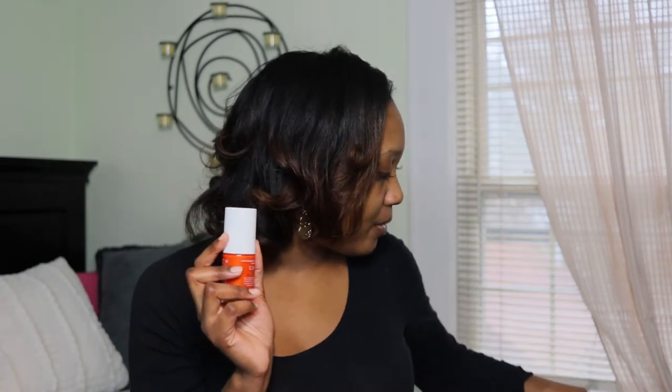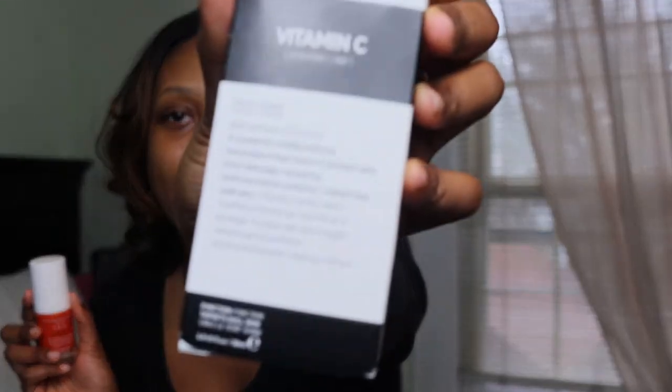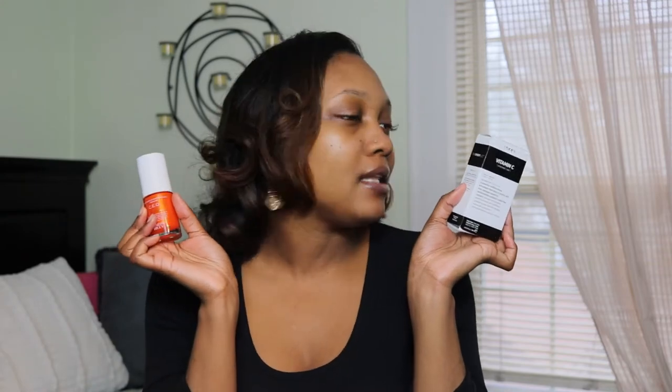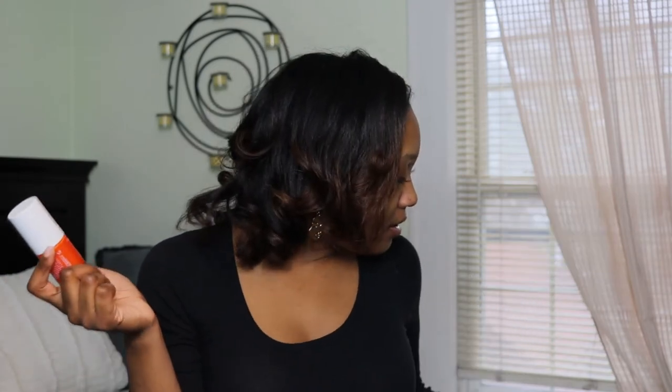So I can't say that I have great results yet because I haven't really been using it consistently enough to notice, but I might do a review on this one because I actually also bought a vitamin C from the Inkey List. It's supposed to be a brand that has a lot of great serums and products that we love but at an affordable price. So this is the vitamin C. I want to try to compare the two. So maybe I'll do this one on this side of my face, this one on this side of my face, and do a review and see which side of my face looks better, feels better, which formula works more for me. So yeah, that's that on vitamin C.